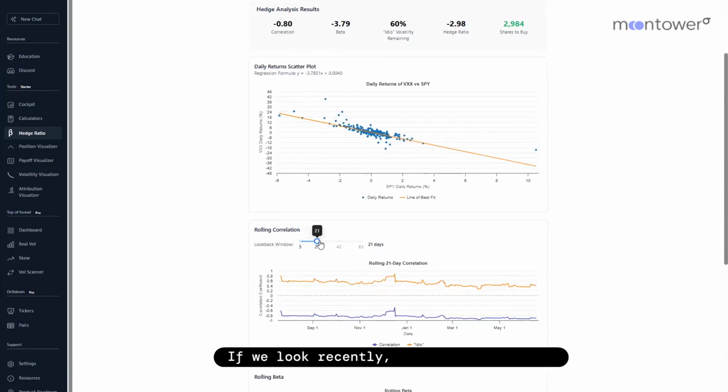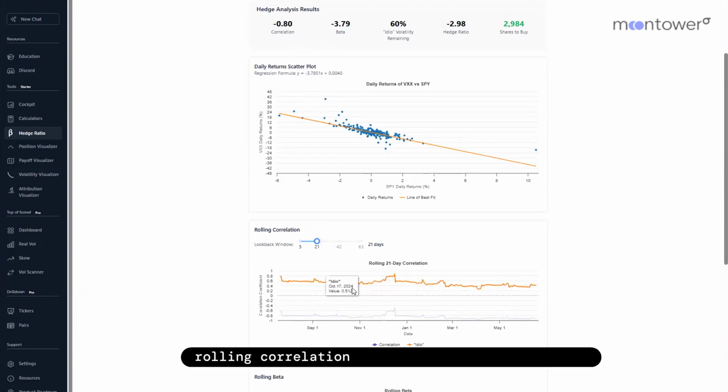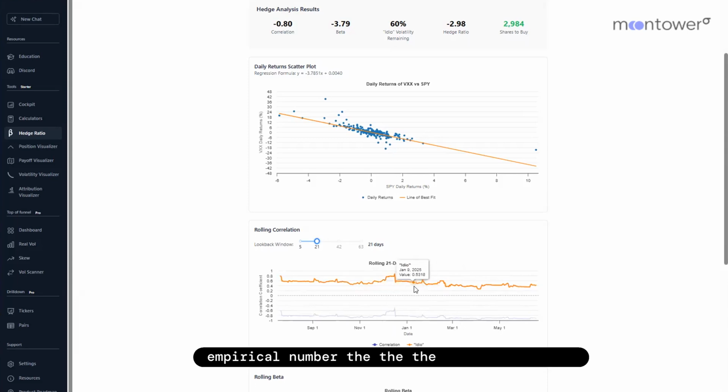If we look recently, this is your 21-day correlation. You can slide this to any number, right? 21-day correlation, rolling correlation, and you can see that we have the Idio up on the top, which is mechanically derived from whatever the correlation number. The correlation is an empirical number. The Idio is just a formula based off that.